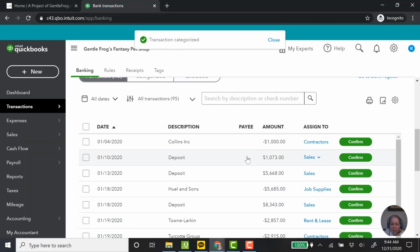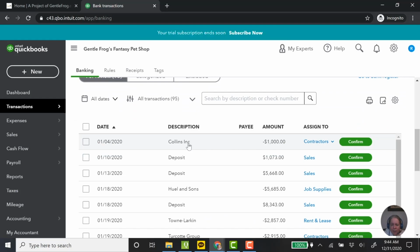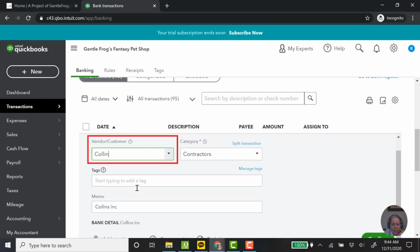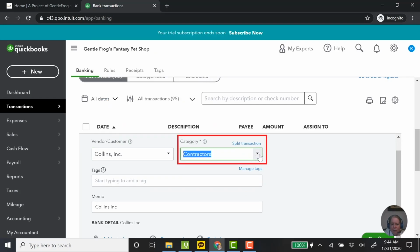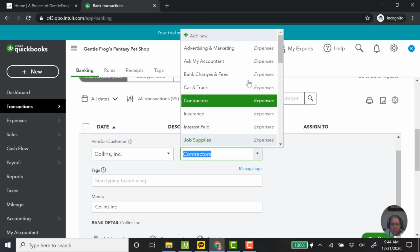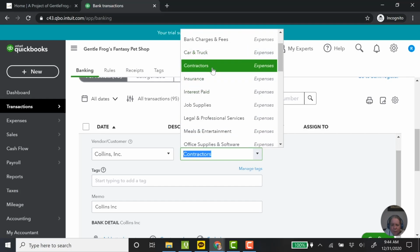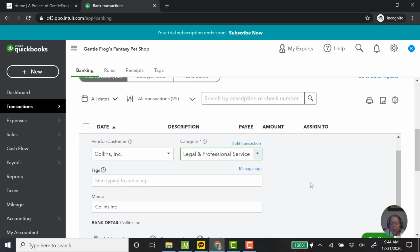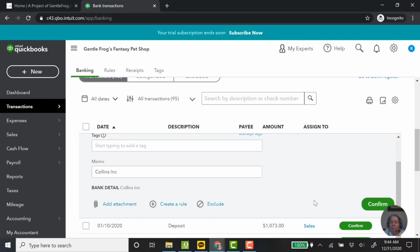So now let's enter a few more things. So I've got Collins and deposit. So let's take a look. Collins Inc. And then what do we buy from Collins? Contractors is okay, but let's say we bought professional services. Who cares what they are? But we'll say that there's some amazing professional service. So we'll click confirm.